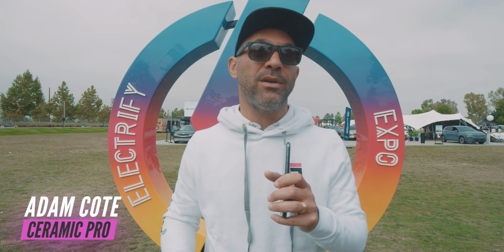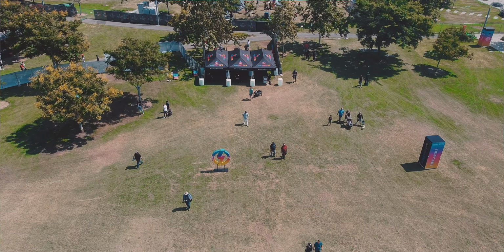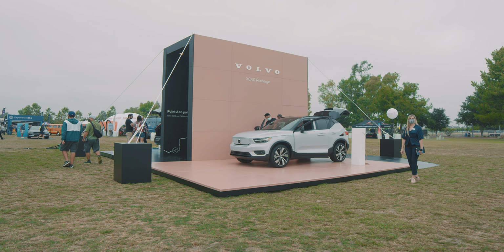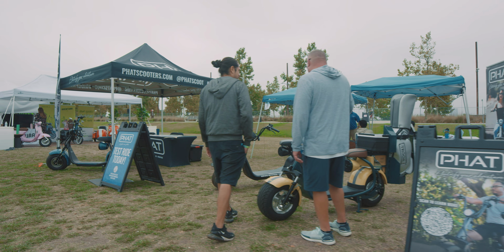Adam with Ceramic Pro. We're here at the Electrify Expo in Irvine, California. The Electrify Expo is proving that the future really is now for electrification of automobiles. When we go in, you're going to see EV cars that are available now, as well as concept cars that are coming in the future to a city near you.